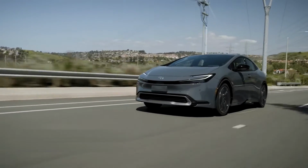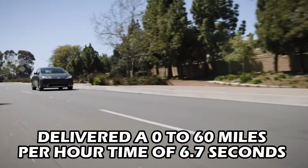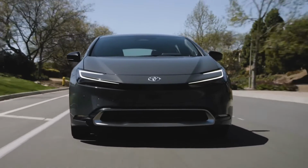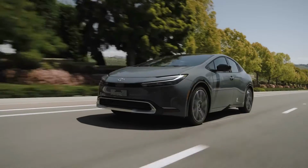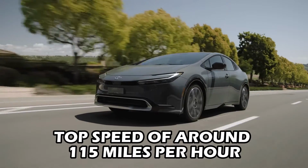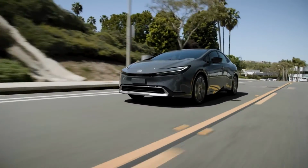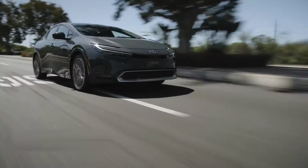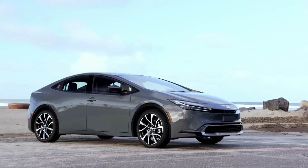The Prius Prime has delivered a 0 to 60 miles per hour time of 6.7 seconds in a real-world test. This is a big jump over the 10.2 seconds taken by the previous generation. The Prius Prime can also reach a top speed of around 115 miles per hour. These numbers aren't heroic, but the increase in performance is an added bonus for the new generation, since it still manages to excel in its true purpose: efficiency and eco-friendliness.